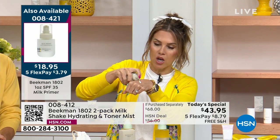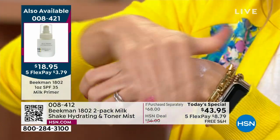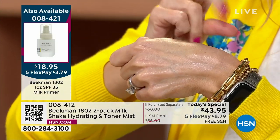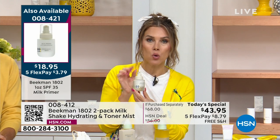And I'm just gonna show you real quickly on my hand. It doesn't leave a white cast or anything, so it's great for whatever skin type or skin tone you have. Not greasy, not sticky. It is $3.79 to add this into your order.